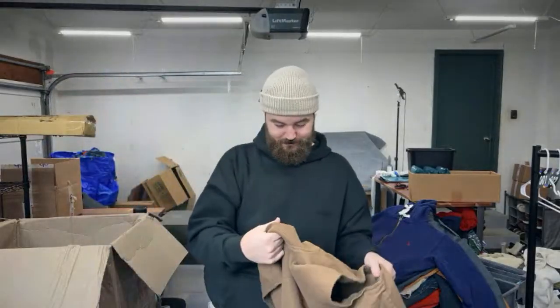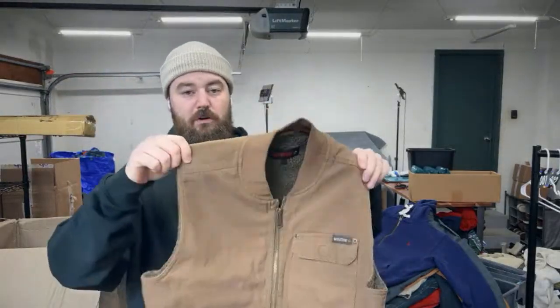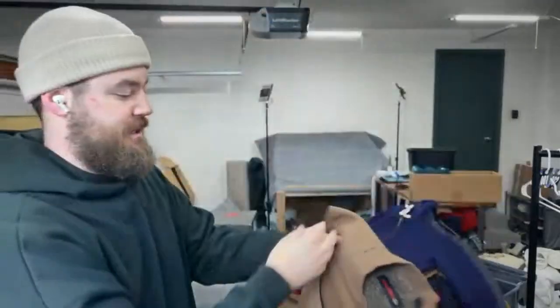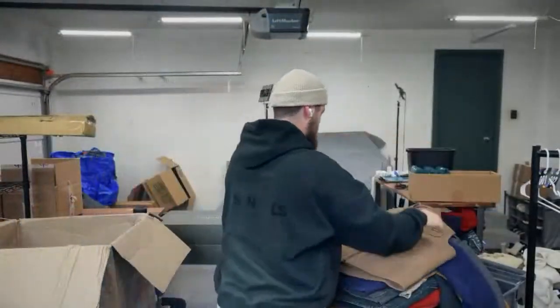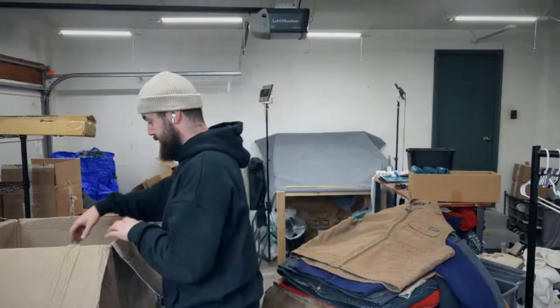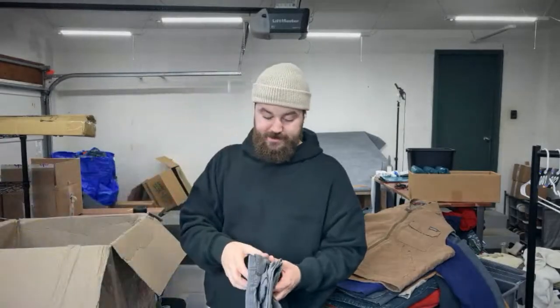Of course. This is a Wolverine canvas vest, Sherpa lined. Nothing too crazy here, with some marks and distressing on it, but luckily it's one of those workwear kind of brands, par for the course.